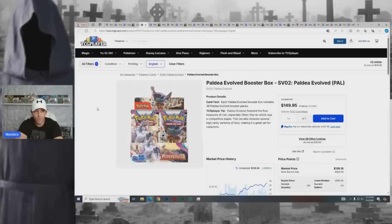I am not selling anymore. I have used some for my breaks that I do, but I'm not selling any. I'm holding it. And I will pick up more if there's a reprint. But if there's no reprint, if we just don't have a reprint for this set for some reason, I'm going to be happy that I did hold. So you make your own decision.